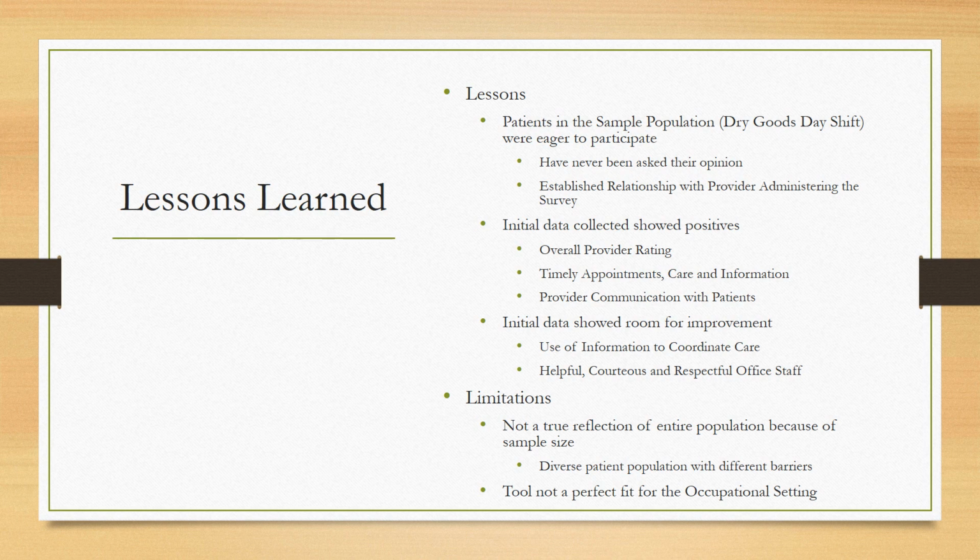And I think another reason why this patient population was so eager was because I have a pretty established relationship with the group that I was working with. I've been working for Dot for 4.5 years. So most of the people on this day shift know me, they know my family, they know my husband, we know a lot about each other as individuals, not just as employees that work at Dot Foods. So I think that trust that is established made them even more willing and excited to participate and fill out the survey. Overall, the initial data collected was pretty positive.